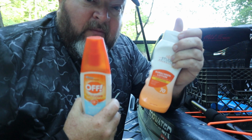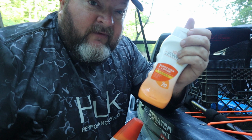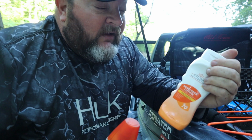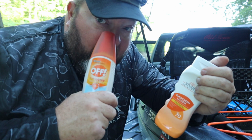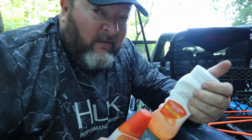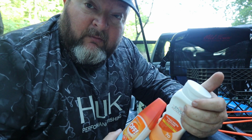In my crate, I keep 2 important things. Bug juice, sunblock, because you know, you'll get cooked out here in a minute. I wear shorts most of the time. My legs are often beet red. You can probably see my raccoon eyes from where I was out here the other day. Even this stuff couldn't keep up with the sun that was beating down. Do you have toilet paper? Of course I have toilet paper.